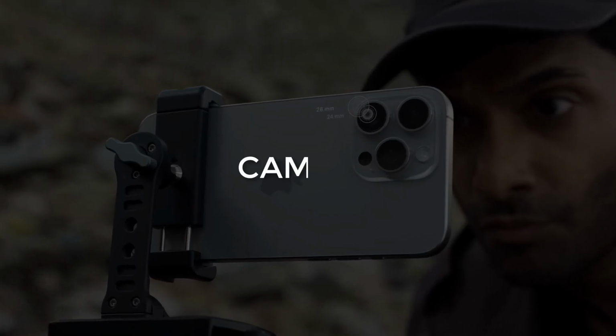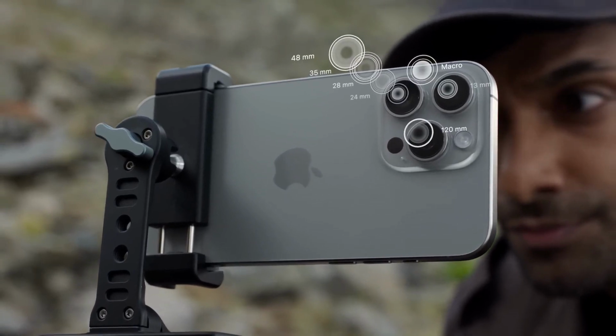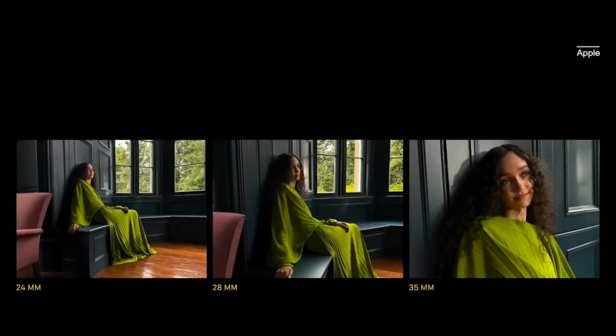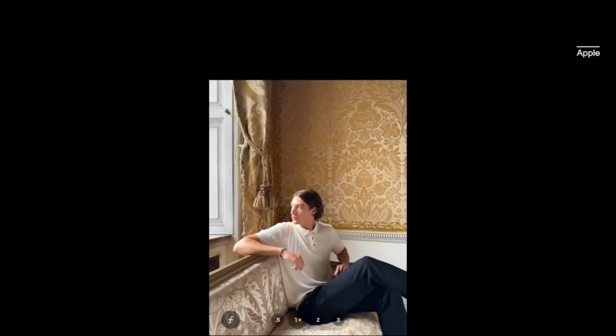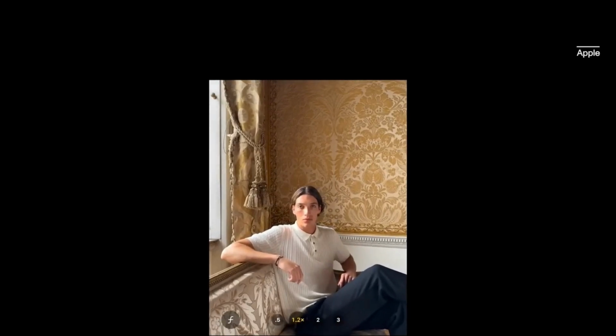Now, the cameras on the iPhones are always a really big deal, and the camera updates to the iPhone 15 Pro live up to that expectation. This time around, there's lots going on in terms of hardware and software for the cameras. The iPhone 15 Pro has a bigger 48 megapixel main camera with an improved ultra-wide with a closer-up micro capability.